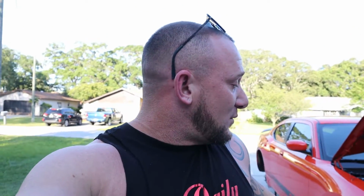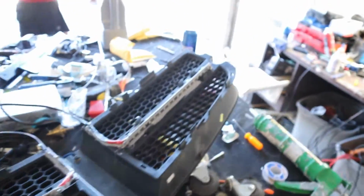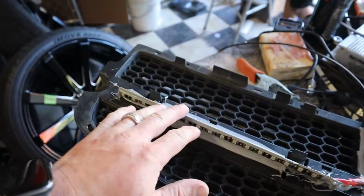We're gonna start with putting the grill back in. I got the LEDs all around it. I'll show you what I did with that here in a minute. And then we're gonna put the wheels back on. And then we got a couple other top secret mods that Alan doesn't know about. We've been plotting on them, and we're gonna surprise them with a couple of cool things. Let's get to it.